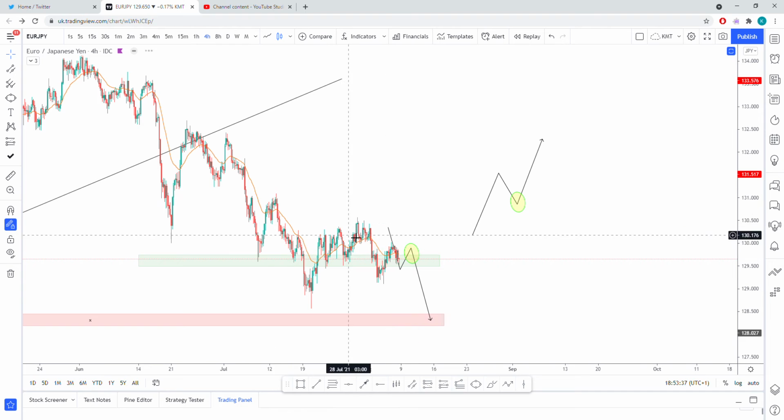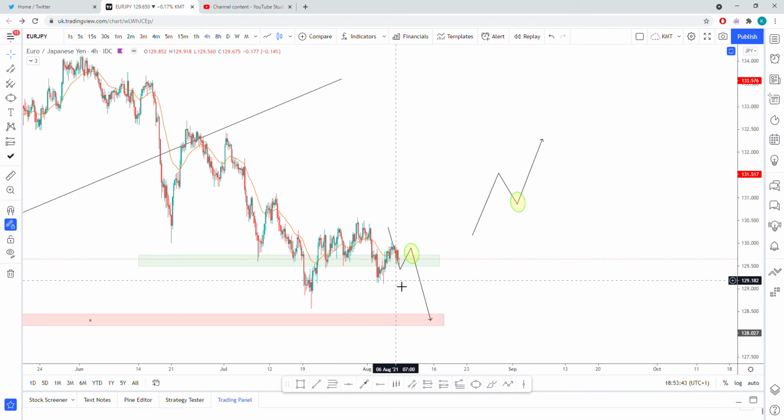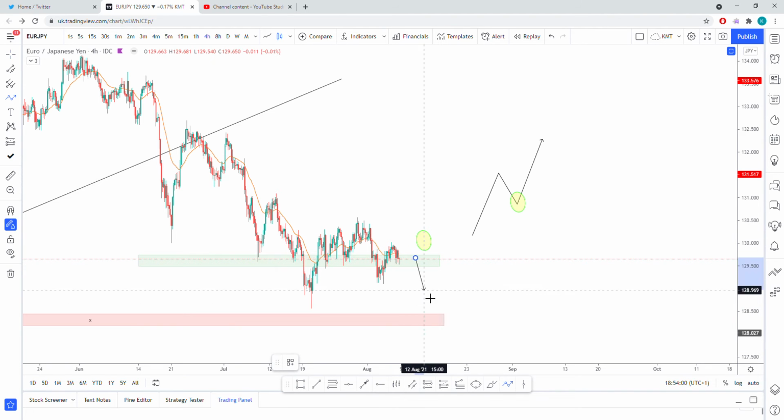EURJPY, what we were expecting last week was a sell-off opportunity in our first scenario. So pretty much price to break down, wait for a retest around this area, and then sell off. On the end of the week there could have been that possibility to take that sell, but we'll see clearly through the week if we can continue that. I think there is a possibility for price to take that low.